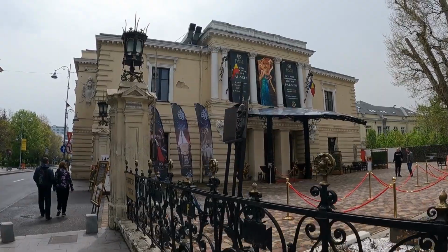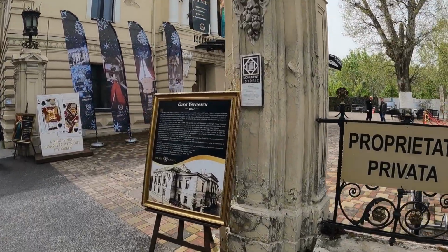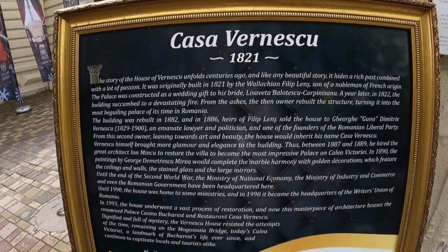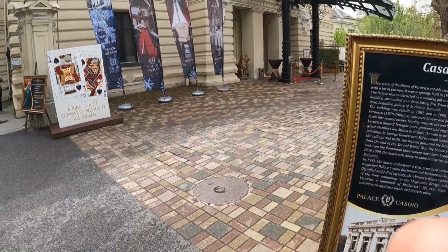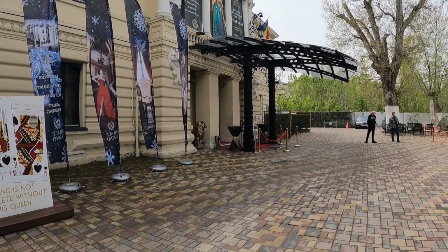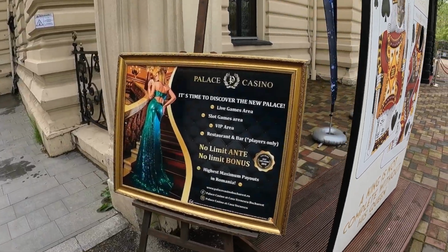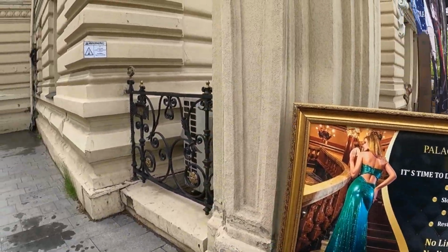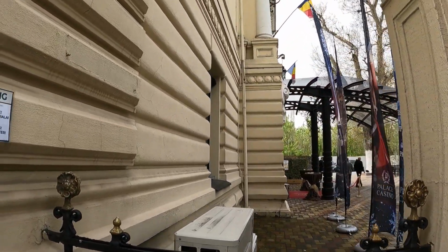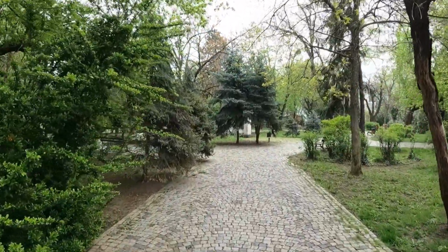Here on the left, we have Palace Casino, or Vernescu House. Look how it used to look in old times. It's pretty well preserved. Now inside it's a casino. In the middle of Victory Avenue, you will find a small park. This one is called Nicolae Iorga Park.